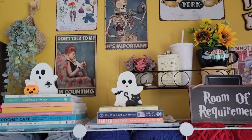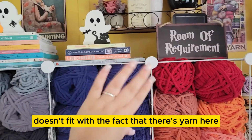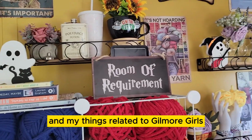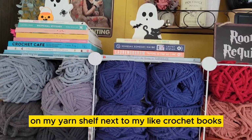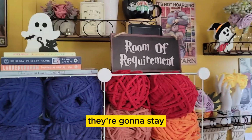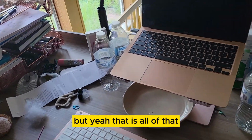And I know this doesn't fit with the fact that there's yarn here, but I really like my Gilmore Girls stuff and my things related to Gilmore Girls. So even though they're on my yarn shelf next to my crochet books, they're going to stay, even though they don't technically fit. But yeah, that is all of that.